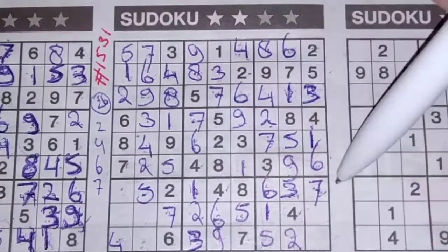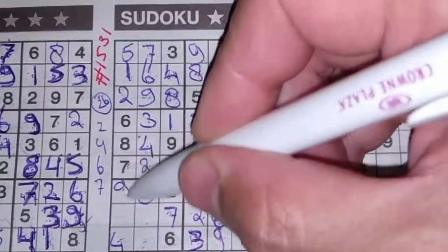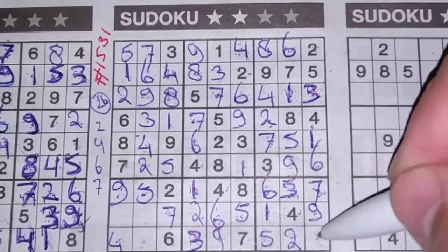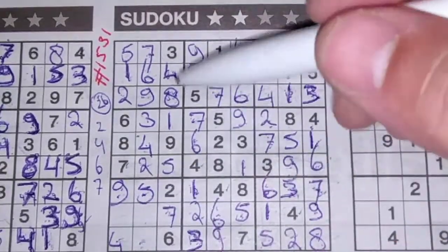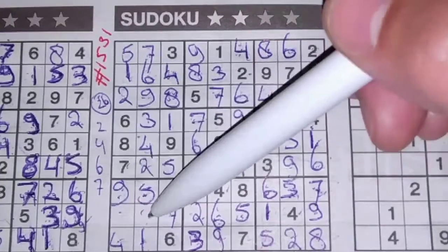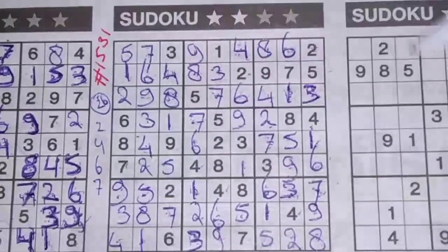1 box left in this row for the number 9, I believe. 2 boxes left in this big square, the 9 and the 8. We have a 9 here, no 9 there, 9 should be here, and the 8 goes there. 1 box left in this row for the number 1. And the final 2 numbers of this big square, the numbers 8 and 3. We have an 8 here, no 8 there. 8 should be here, and a 3 goes there.